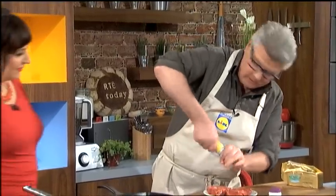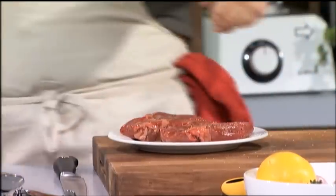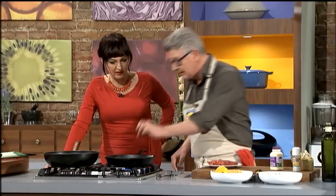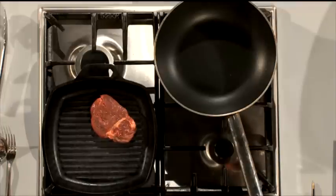Salt and pepper. Right, very good. Okay, so just salt and pepper, and you're putting the oil on the steak. On the steak, that means you don't need an awful lot of oil. And this is brilliant. It's steaming hot. This is a grill pan. You get little ridges of sort of like a barbecue flavour on the steak.